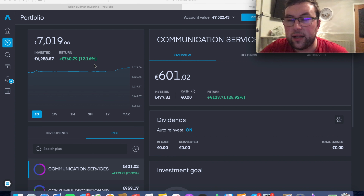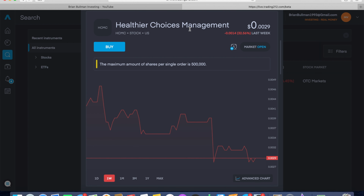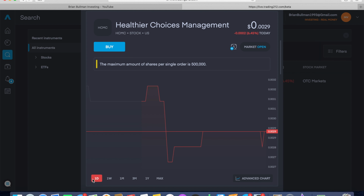So we can see on screen here that the markets have started to recover again, and we're back to over the 7,000 mark, so I'm quite happy with that. It's going to be interesting to see how HCMC and HITIF have been performing over the last few days. At time of recording, HCMC is currently trading at 0.0029 of a cent per share. So they are down quite badly over the last week or so. We can see even here from the chart that they are down about 32.5%, which even for a penny stock is a lot. On the one-day chart, even though, as I said earlier, the markets have started to recover today, HCMC has dipped a further 6.5% today, which isn't really promising.